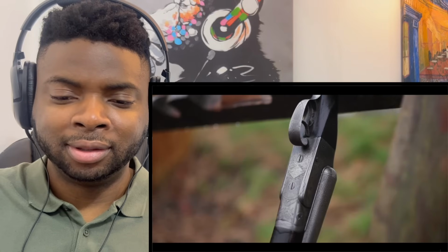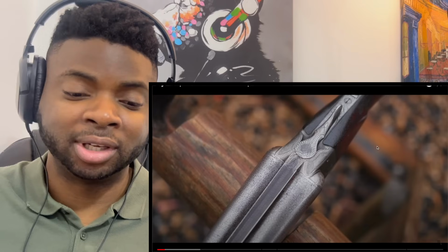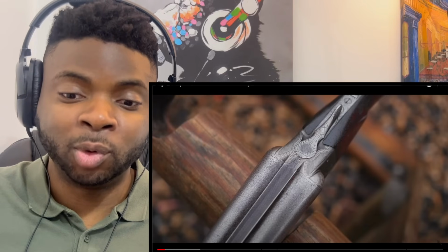Wow. The caveat of today's challenge was to buy the... Wow, look at the design on that. That is pretty. I'm not even a gun person, but that is a work of art.